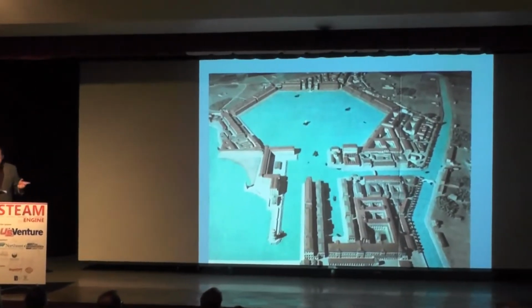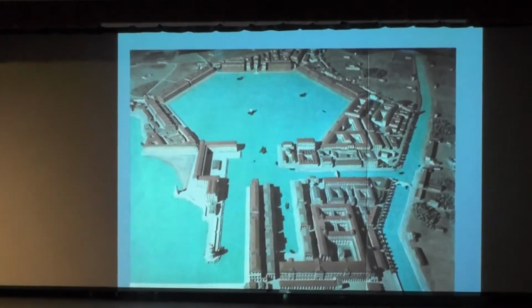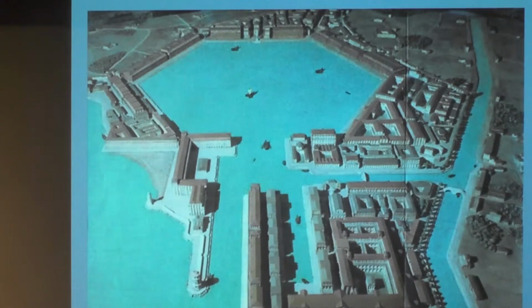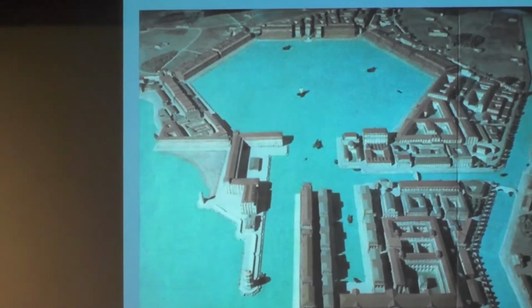A few decades later, the Emperor Trajan rebuilt Portus and added a hexagonal inner harbor where ships would be completely safe from any storm. And by the way, if you're ever flying into Rome's airport today, the modern airport is partially built on top of the ruins of the Roman Portus. And that hexagonal harbor still exists, and if you land at the right runway and look out your window, you'll see that hexagonal basin still in the ground there as you land.